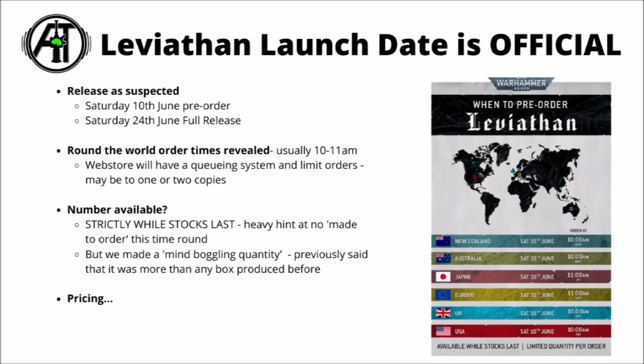This one isn't just some random box release. This one's a really big deal where they can cash in to the absolute max, so I really hope that they haven't underproduced. Maybe just a little bit worryingly, they do say that the box will be strictly while stocks last.